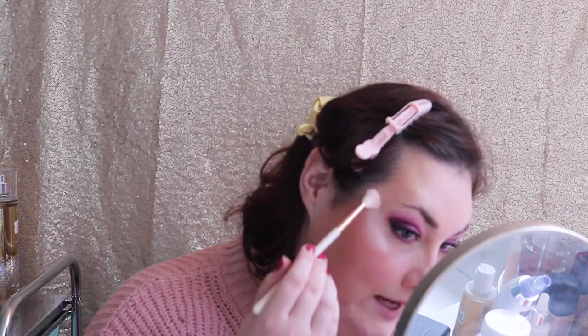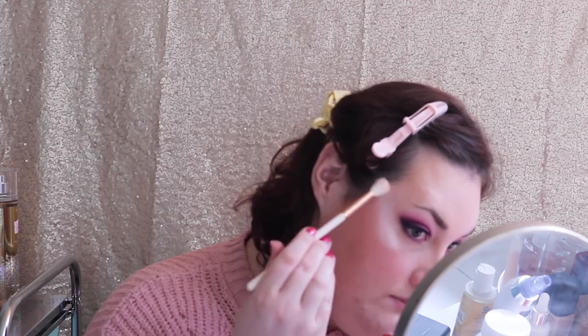I usually do highlighter with my fingers and kind of diffuse it later, but let's go in with, oh, my pigment. That is very silvery and icy as it claims to be. Just going to go in and then a little bit on the little bulb of the nose. Brush along the Cupid's bow. And then we're gonna go back in one more time for the left side.